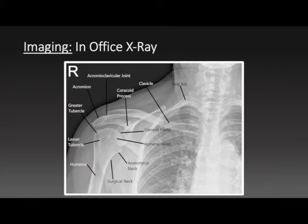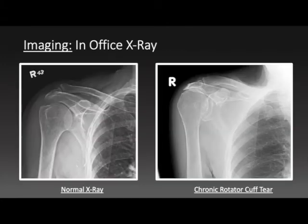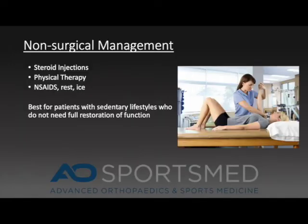As you can see on x-rays, there are multiple bony landmarks that can be visualized. A normal x-ray shows a normal articulation of the ball and socket of the shoulder joint. In patients with a chronic rotator cuff tear, there can be superior humeral migration with articulation of the humeral head with the acromion, as seen on the right picture.